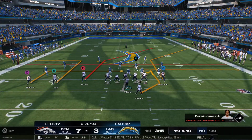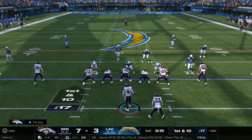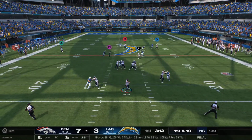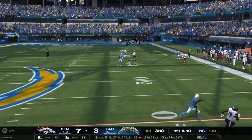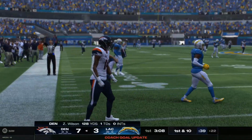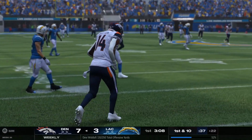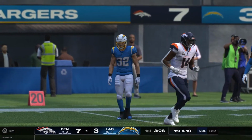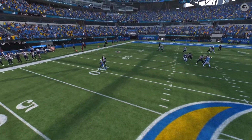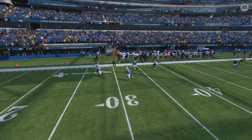First and 10 now from the 30. From the gun, it's Wilson. He put everything he had into this one. That's caught at the 25. And he's going to go out on the edge of the red zone. It's a huge pickup on the play. And that will give them some serious momentum along with a first down.